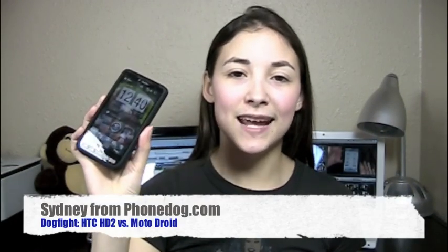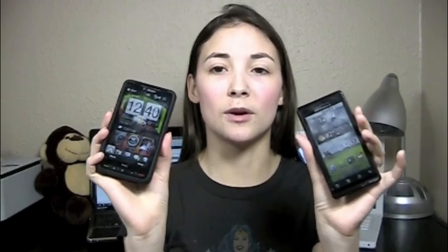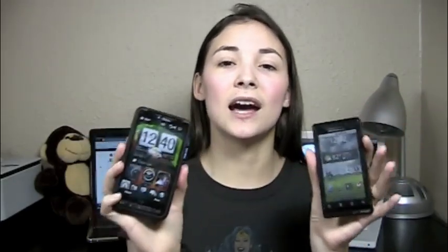This is the HTC HD2 from T-Mobile. It's a high-end smartphone, has Windows Mobile 6.5 with HTC Sense. And this is the Motorola Droid from Verizon, has Android 2.1, no user interface over it, just stock Android. Now they're both really popular smartphones, so we're going to put them head to head, see how they perform when they're put up against each other.